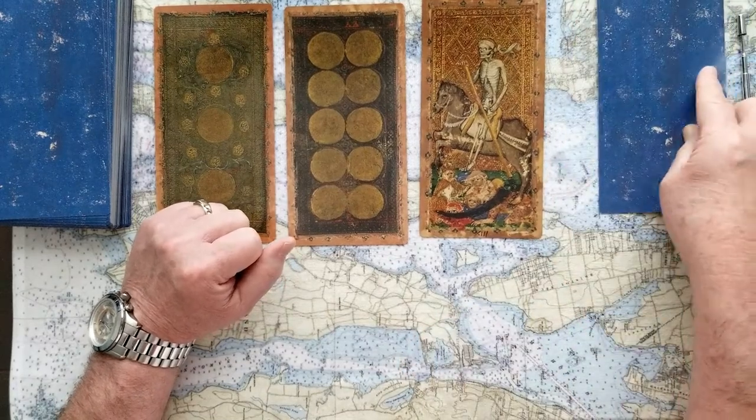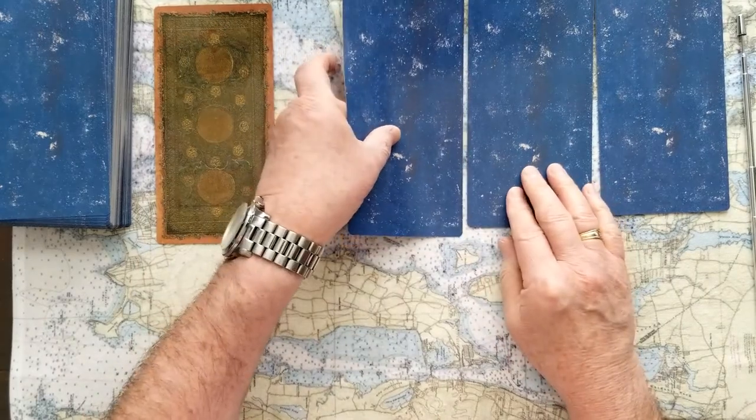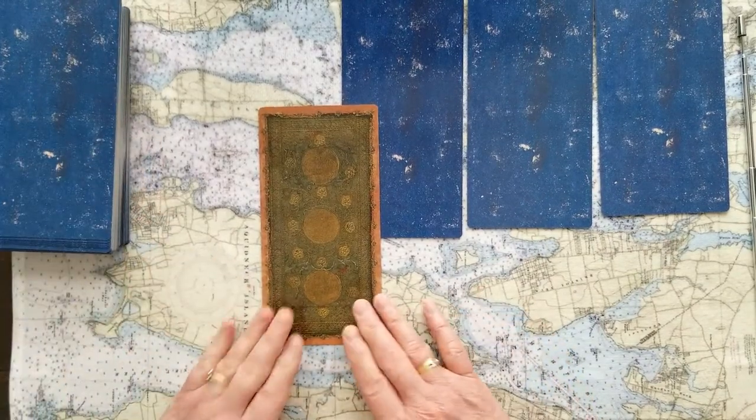Turn these over. And then we'll do a six-card divination, a dyadic cross, with this Three of Pentacles being the signifier.